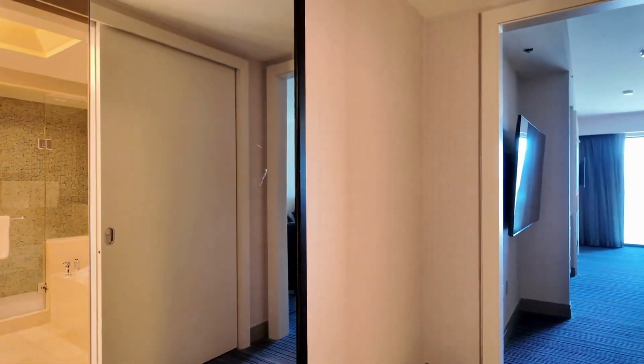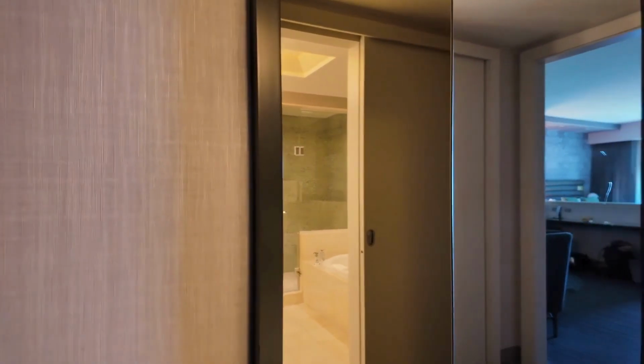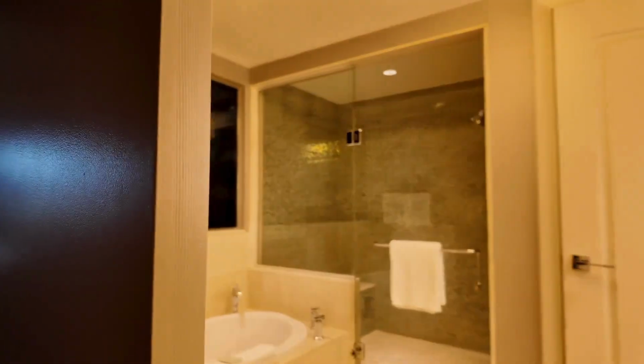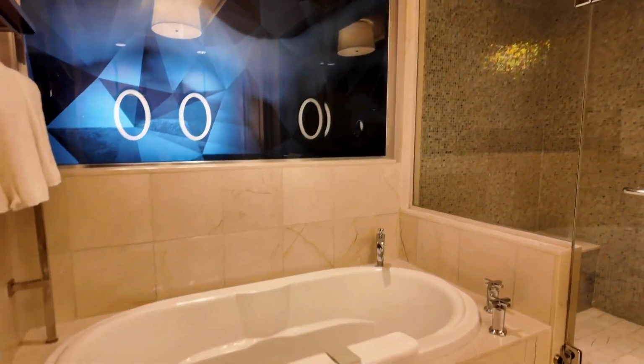Okay, so when you first walk in, you have this mirror here. Right here, there's just a little picture. And then the restroom here, it has this huge sliding door, so you can even close that if you want to get ready. And so this is what it looks like.